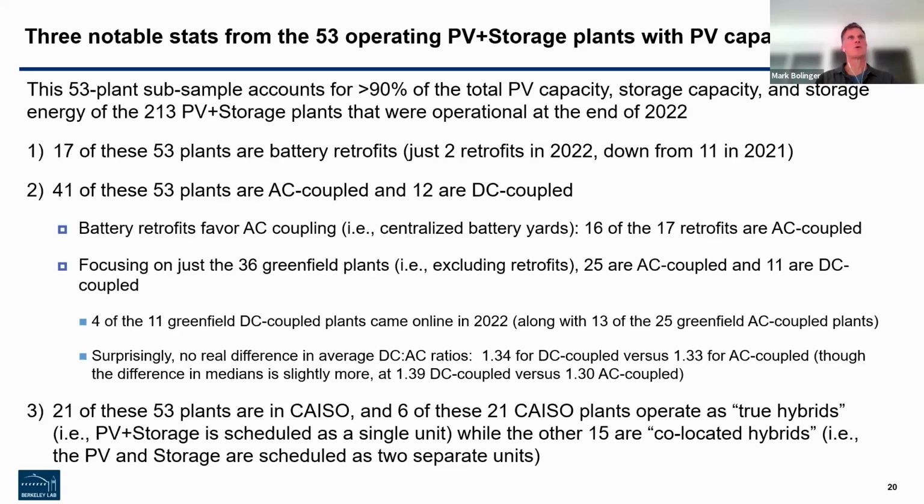So in this case, what we did is we looked at 53 of the largest operating PV plus storage plants. These are all plants that have greater than 5 megawatts of PV capacity. And so even though they only make up about a quarter of the total fleet of operating PV plus storage plants, they account for the vast majority of PV capacity and storage energy. And it turns out that 41 of these 53 plants are AC coupled and just 12 are DC coupled.